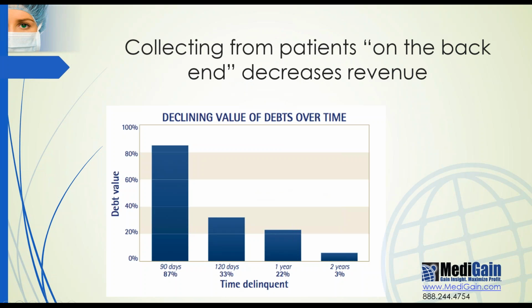So when we look at the value of a patient dollar that's owed to you, at 90 days or less, you should be able to collect about 87% of it. When you get to over 90 days, into the 120-day mark, and up to a year, you're talking about collecting 1/3 of it. Over a year and up to 2 years, 22%, and over 2 years, well, just 3%.